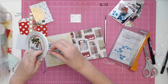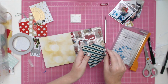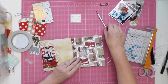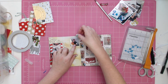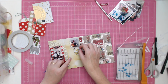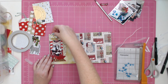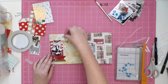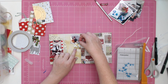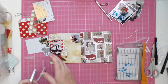And I'm glad I made up some of these little pockets and photo mats beforehand. It does make it so much easier. And what else do I add onto this page? Oh, the number 3, of course. Sometimes I struggled a little bit with where to place things. As you can see, this was one of the times that I struggled.